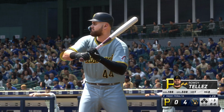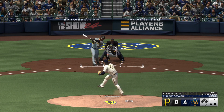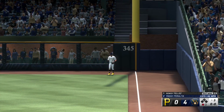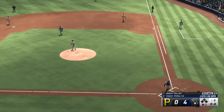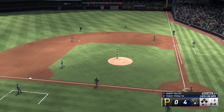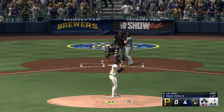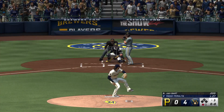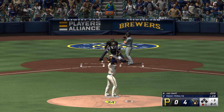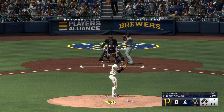Top half of the third inning, and here's the first baseman, Rowdy Tellez. The wind of the pitch. And that one hammered. Chourio going back. Pulls it in on the warning track. This is Joey Bart. Pitches in for a strike. Going 1-1. And misses inside. Bases empty, one away. We're here in the top half of inning number three.